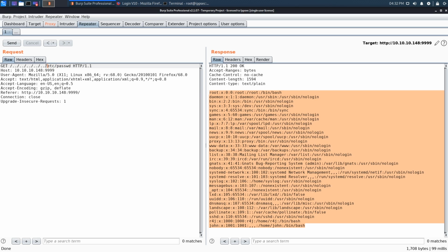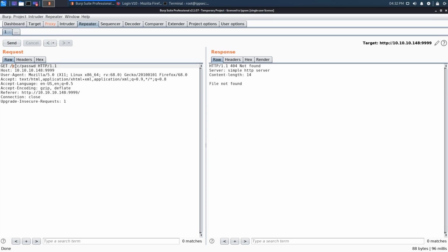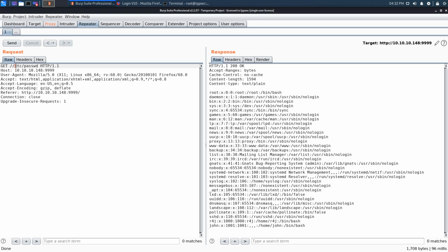We can try just getting /etc/passwd, file not found. But if we put a slash, we actually get it. So what this is doing is probably just saying, hey, on this GET request, go up one character and open everything after it. So probably looks something like this. And because we put the slash here, it can grab it.